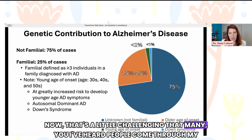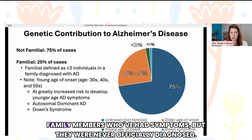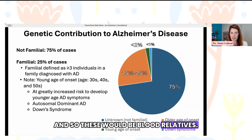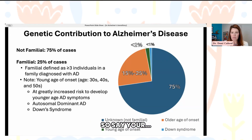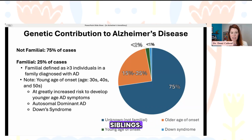I've heard people come through my clinics and research programs who have said, well, I've had a number of family members who've had symptoms, but they were never officially diagnosed. So I would say you can go by if they've had symptoms. And so these would be blood relatives, say your parents, grandparents, aunts, uncles, depending on your age, could be your siblings.